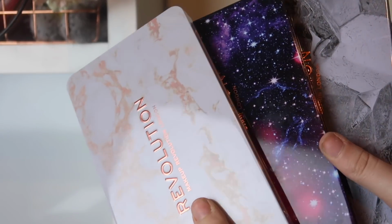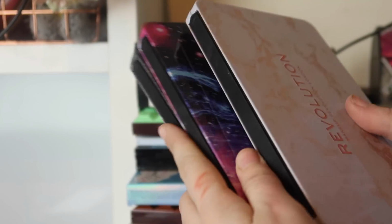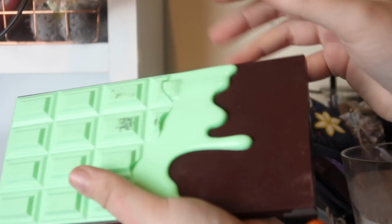I have 3 of these Revolution Constellation palettes. Oh, the Forever Flawless palette, sorry. I did a video on these as well. I absolutely love these. These are definitely a winner. I next have a couple of these actually roaming around. This is the Mint Chocolate palette by I Heart Revolution. I used to use this all the time, but I don't really use it anymore.